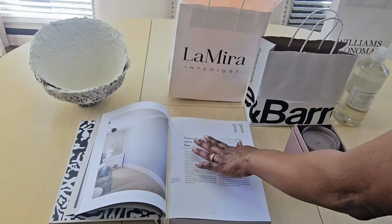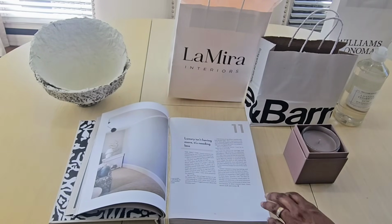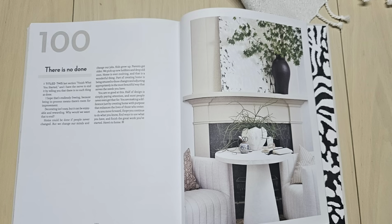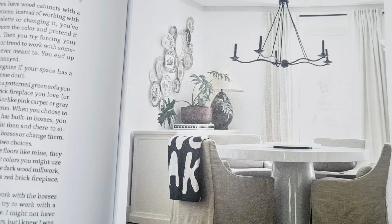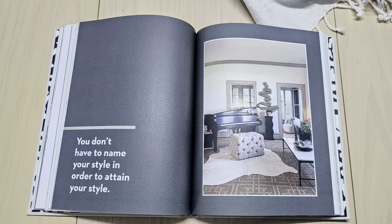One of the tips that she mentions in the book is about luxury, and she says luxury isn't having more, it's needing less. That is so true. So if you like a simple, personal, livable decorating style, you'll love this book. You can get this from Amazon, and I'll link it below.